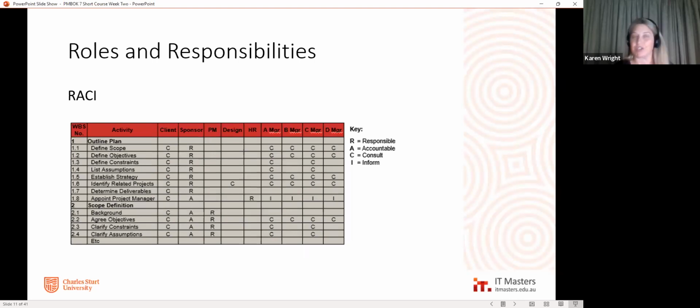We also need to consult with people. So there are some tasks and activities where certain people might need to come to an agreement with us, and that the consultation is that two-way process of, I'm not just going to tell you the way it is, I'm going to get your input. And then there's also people we do need to inform. So they are people who we are just going to tell, this is what's happened here, just to let you know. And so that's that one-way communication.